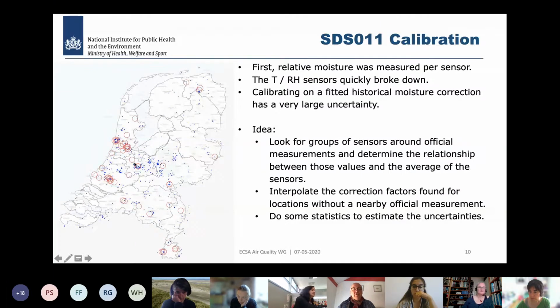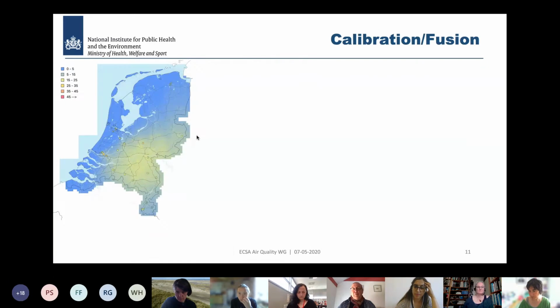Look at all the locations where we have official measurements, indicated here by the red circles, and just look at the average values of all the sensors which are close to this official location. In some locations we have many sensors near official locations. In other parts of the country it's not that nice. But then you can get some kind of average calibration at each location of a circle. So we have a whole set of local correction factors in the Netherlands for every hour, and then you can make an interpolation of these correction factors, which ends up with a kind of correction field, which you can then apply.